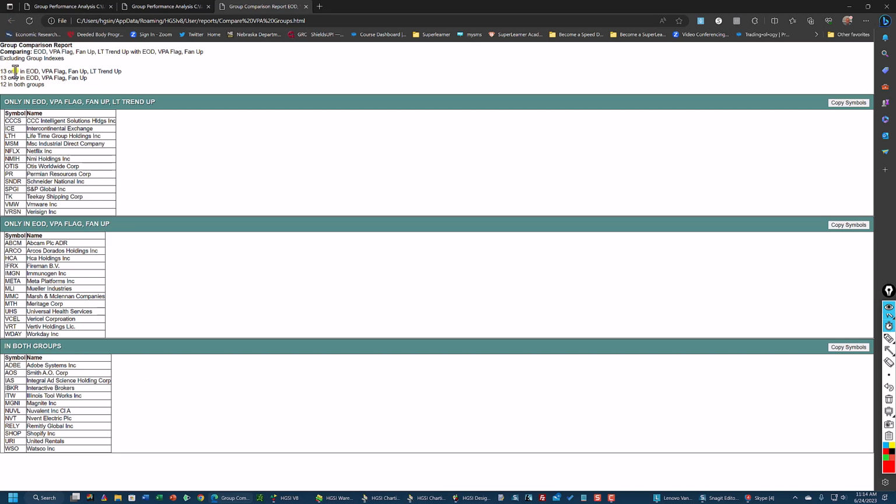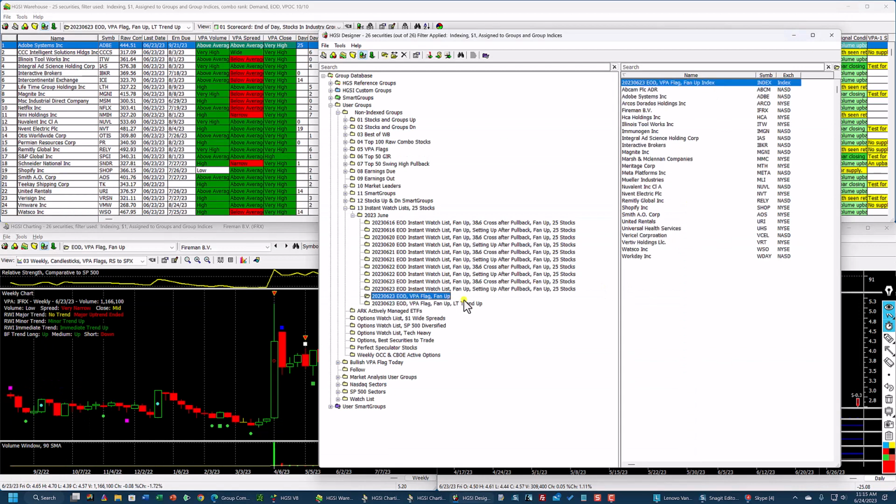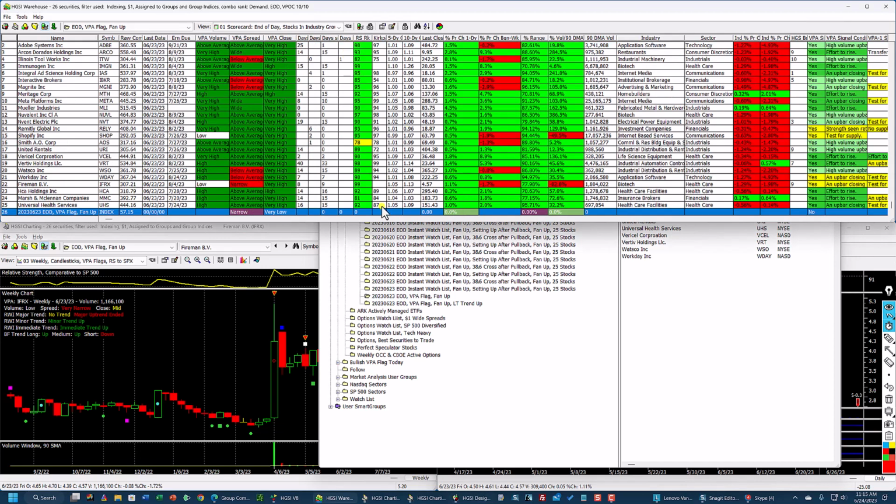So looking up the top, there are 13 only in one group and 13 only in another group and 12 in both groups. So we're going to look at this next Saturday and see how these did, and see if one smart group performed better than the other. Now, of course, if the market is really bad again this week, they may not do well at all. But let's just take a quick look at some of these before I end this video. I'm just going to look at the end of day VPA fan up stocks without the long-term trend up.